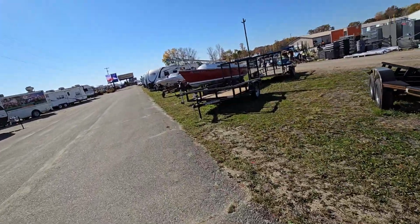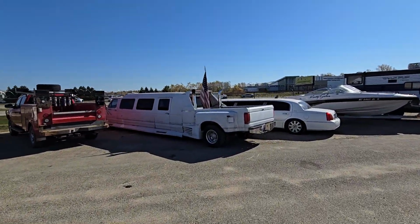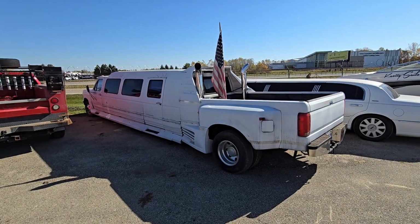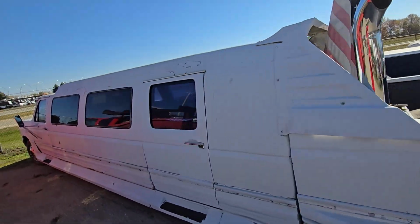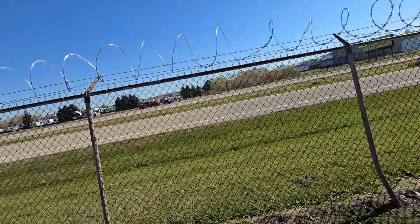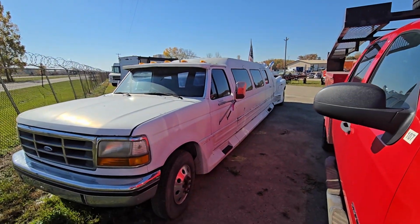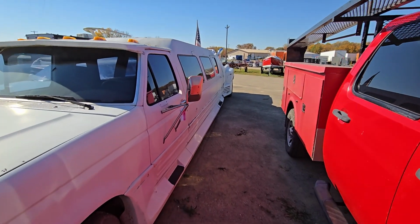I'm a little further from work. Check this bad boy out. Whew. That is pimp. I love it. It's just 7.3. She's stacked. Imagine going to the prom in Kentucky with your cousin in this thing. You would get all of the tail.